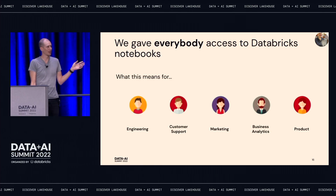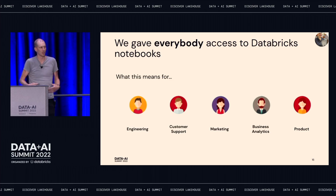because I don't know how many people have kids or were kids at one point that read If You Give a Mouse a Cookie or If You Give a Mouse a Muffin, also a good book. But once you give a mouse a cookie, the mouse is going to want a cup of milk. And the story goes on and on and on. The mouse wants more, right? And so once we gave people a little bit, they wanted more and more and more and more.